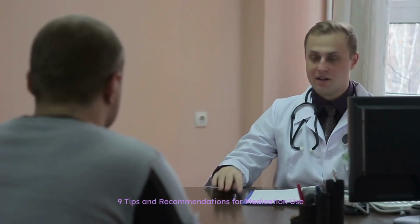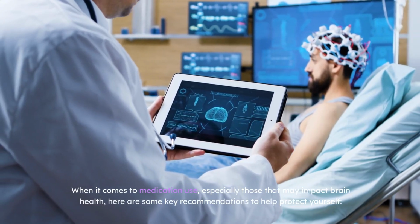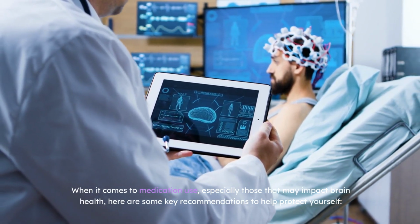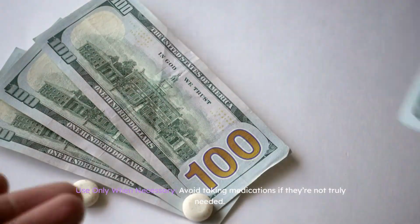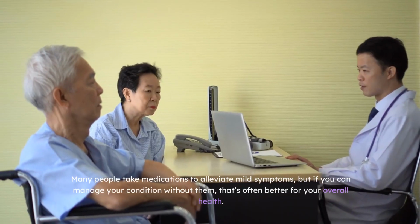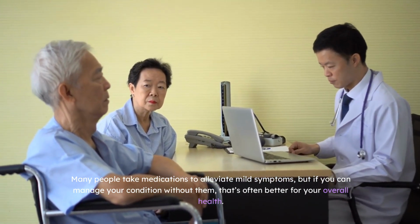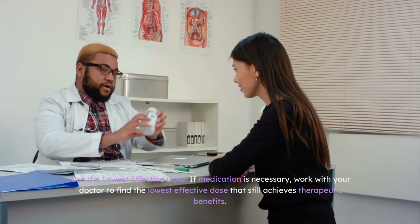9. Tips and recommendations for medication use. When it comes to medication use, especially those that may impact brain health, here are some key recommendations to help protect yourself. Use only when necessary. Avoid taking medications if they're not truly needed. Many people take medications to alleviate mild symptoms, but if you can manage your condition without them, that's often better for your overall health. Use the lowest effective dose.